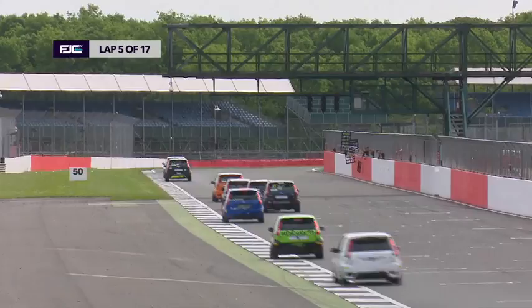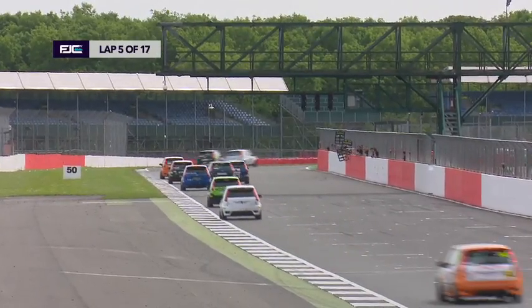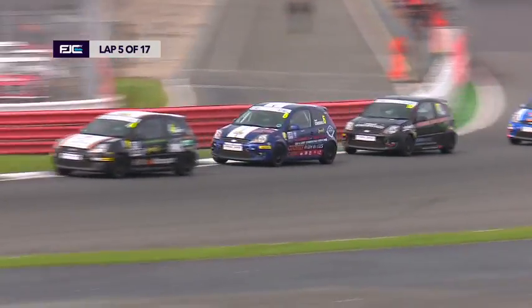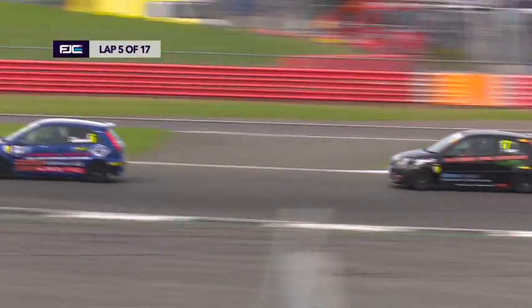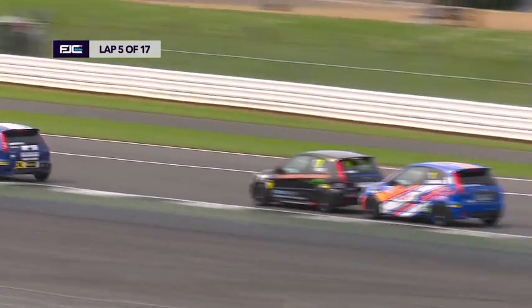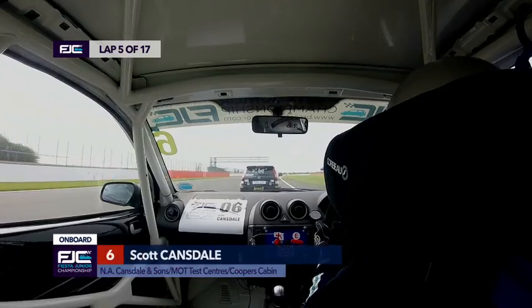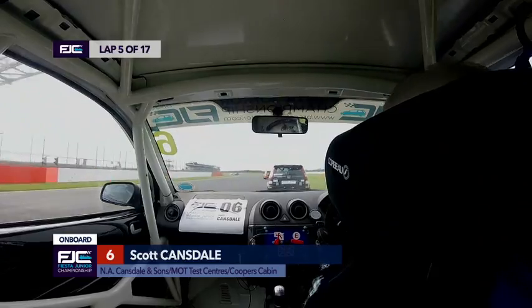So Lachlan Behrman goes on to lap 5, still chasing the race leader, Jack Davidson. Jack on pole for the second time this year. Nick Reeve was on pole at Cadwell. Davidson, therefore, of course, pole position at Brands Hatch. Here's the view from Scott Cansdale again.